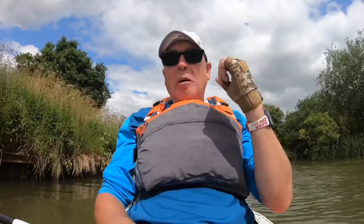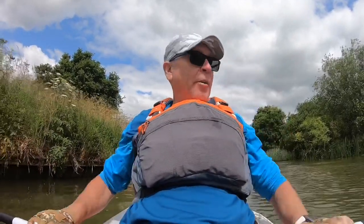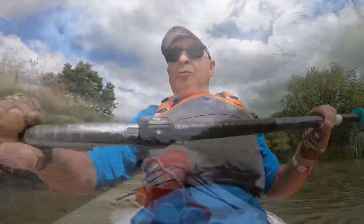So you imagine some of these river cruisers that don't slow down. You know, they go flying up here, and for a little kayak like this, it's like being on the sea. It can really sort of throw you about.